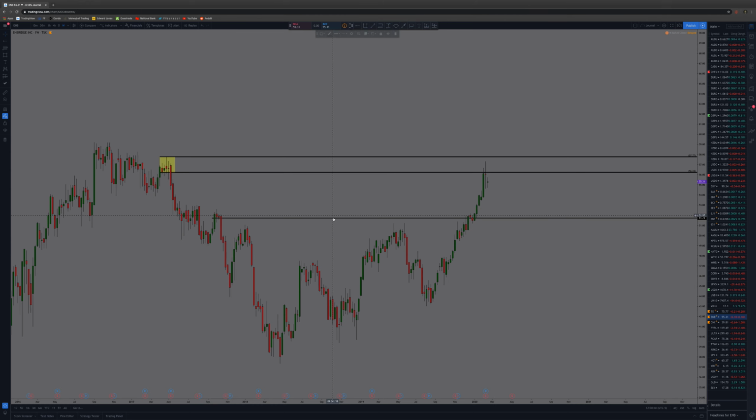So it's not really all in hindsight, it's just what I look for, these strong rallies in price, down or up. So as far as supply, that's what I see now. Price is currently reacting off of that. So if you're long from around here, you would have taken profits before that supply zone.